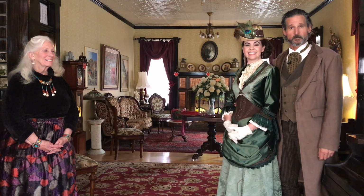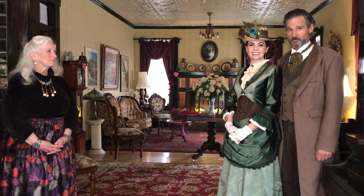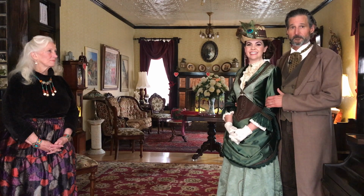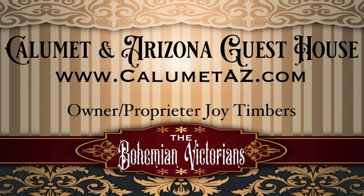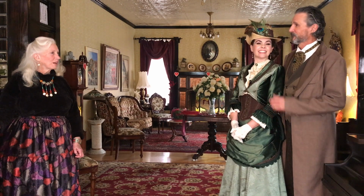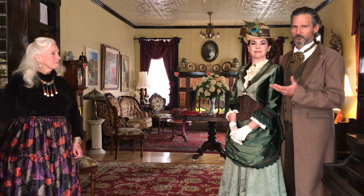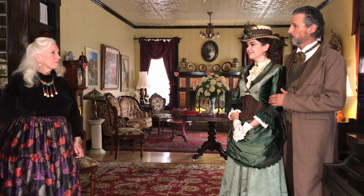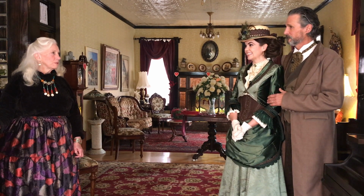So here we are inside this absolutely stunningly beautiful place with our very gracious host, Joy Timbers, who agreed to let us come and visit and show us the place. Thank you so much for having us, Joy. Thank you for coming. We were here about 3 years ago. We were driving past and we thought, let's go in and see if they'll let us take a look around. And you gave us the tour. Yes. It was fantastic. We love to have people stop and tour.